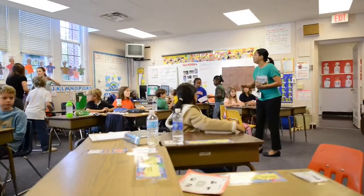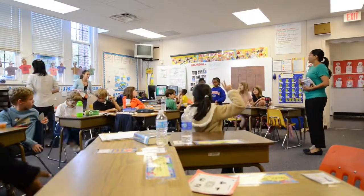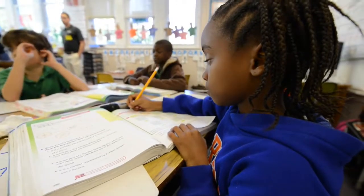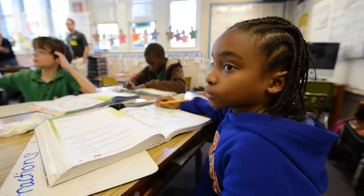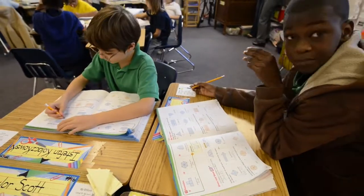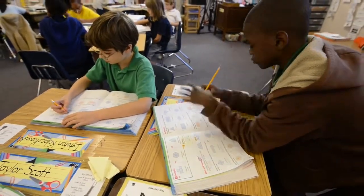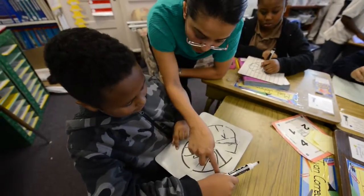Educating our nation's children is the priority of educators across the United States. English language learners, or ELLs, are the fastest growing segment of our school population. Currently, approximately 6 million ELLs are enrolled in public schools, representing an increase of over 100% since 1991.